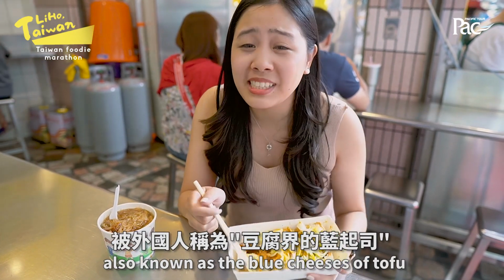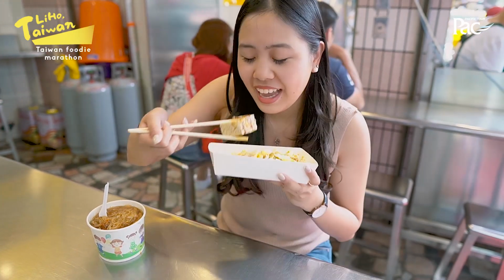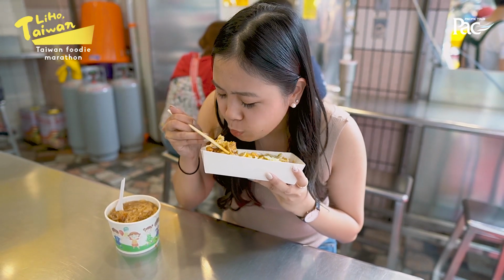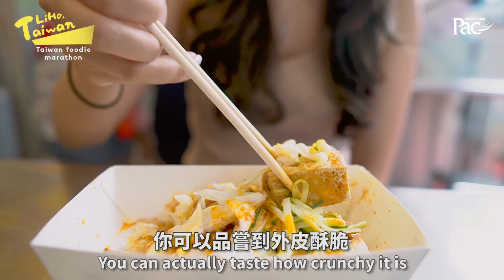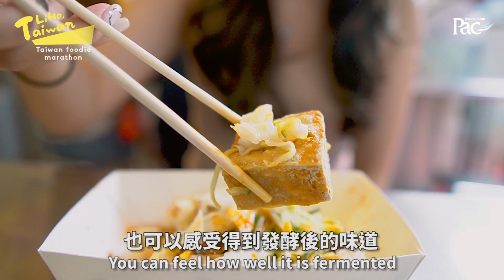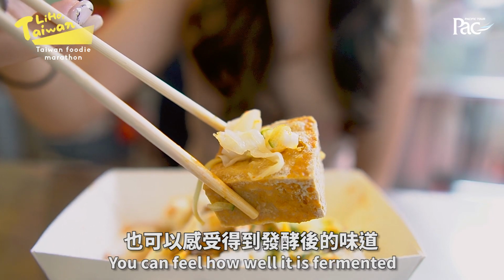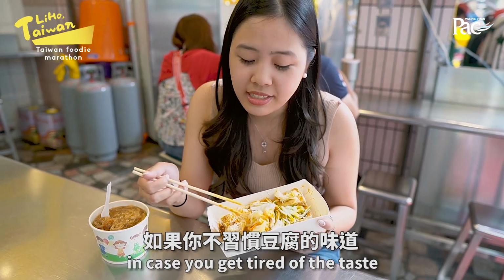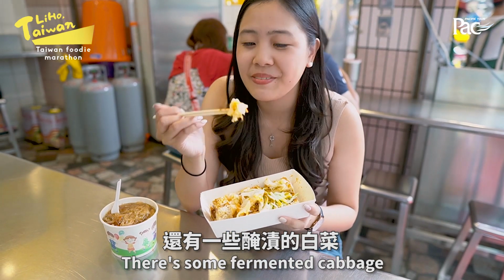Tofu, also known as the blue cheese tofu. You can actually taste how crunchy it is and how creamy it is inside. You can feel how well it is fermented. Also on the side, in case you get tired of the taste, there's some fermented cabbage.